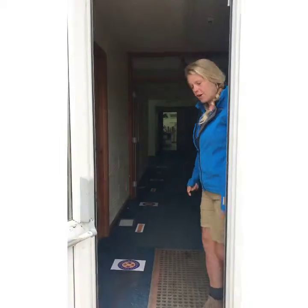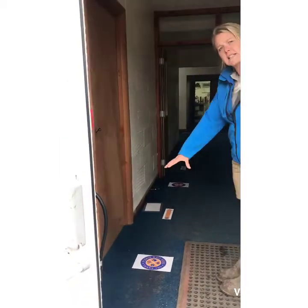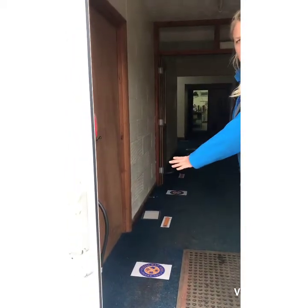Hi guys, so now we're going to look at safety whilst you're in the building. You only really need to come into the main building for breaks, but it's important while you're inside that you're as safe as you are outside. So when you come into the building, you'll notice that there are stickers on the floor. This is the pathway in. So when you come in through the door, the pathway is on the left hand side.